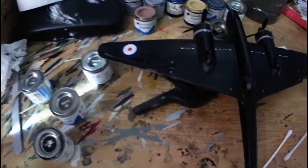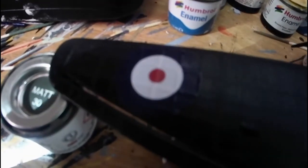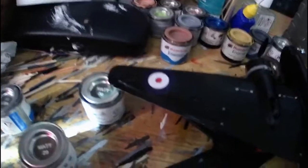Sometimes the sun is your enemy. But yeah, so I've done the decals on the other side. I'm hoping that the roundels will settle a little bit better into the raised panel lines. So we'll see. Do what I can with that. I put some Humbrol decal fix on there. Just got to let it dry. Usually once it dries it's alright, as long as you leave it alone. So yeah, that's about it really.